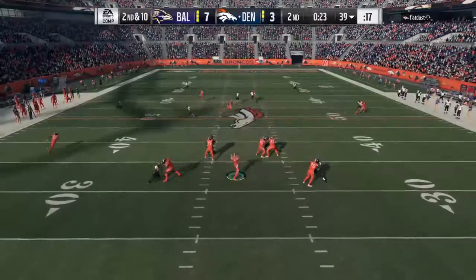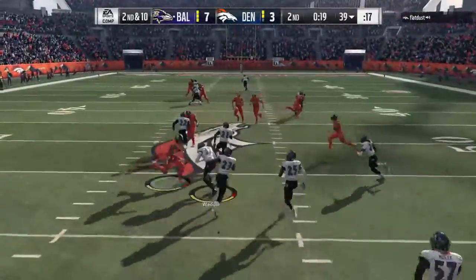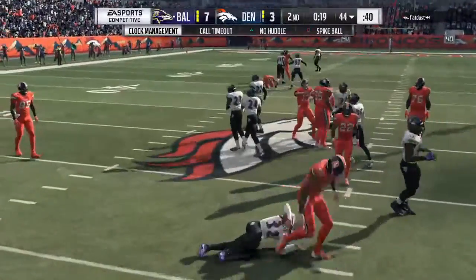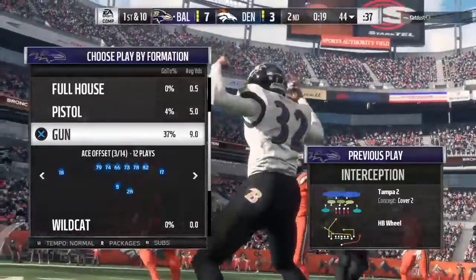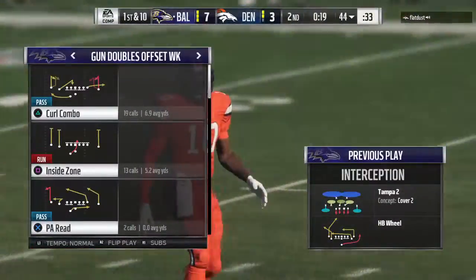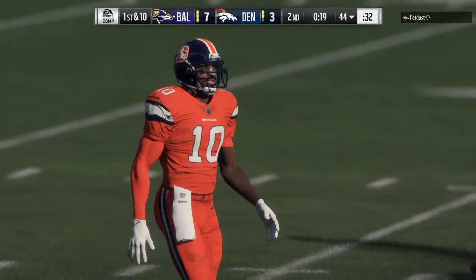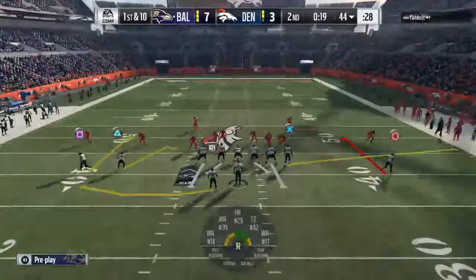Simeon going for the deep ball into heavy traffic, and it's intercepted. Picked off by the longtime Charger, Eric Weddle. And his guys have got it back at the closing stages of the first half. That late in the clock, second quarter, why not just run it a time or two and get it into the locker room? What you're saying makes absolutely perfect sense. Run it and get out of there.